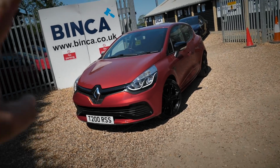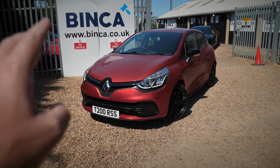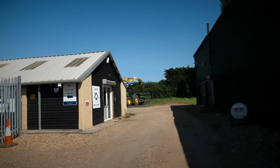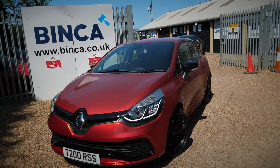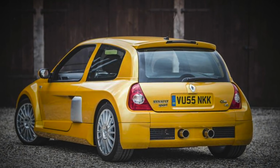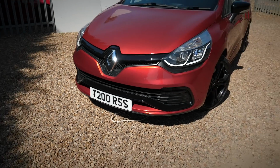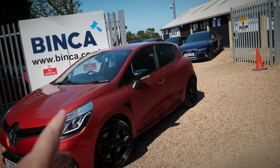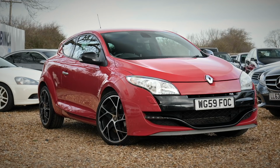So this is the 4th generation Clio RS. Obviously the RS badge carries a lot of, yeah, it's going to be fun doing this today. Yeah, the RS badge carries a lot of history. You can see this car's got the plate to go with it. And I think the last time I had an RS Renault on the channel was about a year ago. It was a Megane RS, and I was so impressed with it.